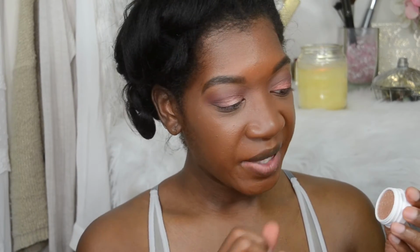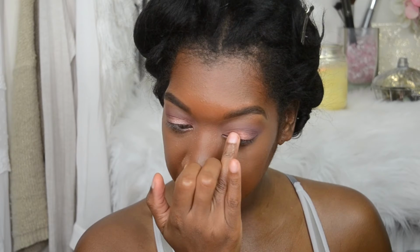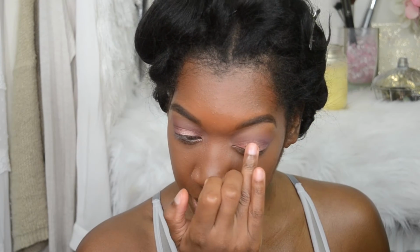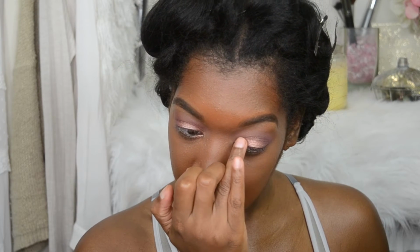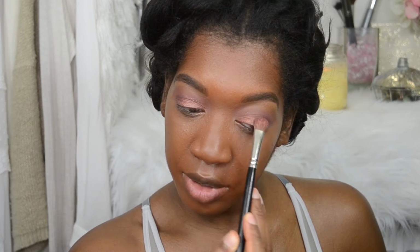pearl, a pinkish pearl color, and then I'm gonna place that on the center, kind of like in the middle of the lid, concentrating it on the center, and then I'll kind of spread that throughout where I placed the Coppering. That just gives it a little bit more pop of a pink. Then I'll just apply a little bit more Coppering on top.